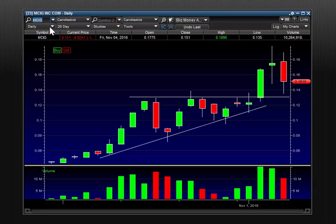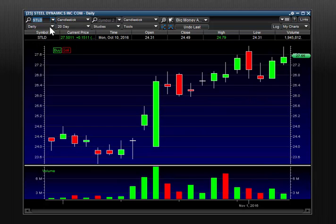Other than that, the steel names look good. Almost all the steel names look really good. And just look at one more I think we didn't talk about. STLD, this one had a big move, and we were looking for a breakout out of this little flag type formation, it's on our watch list. And it broke out and kind of pulled back. But this one also looks like it wants to break and continue higher through maybe the 28 spot.